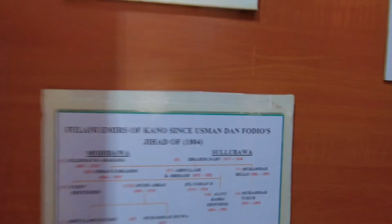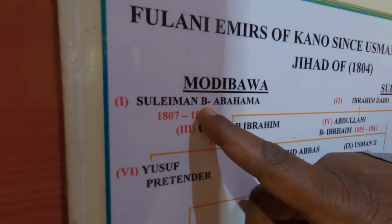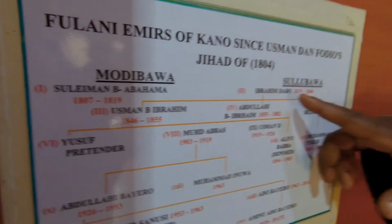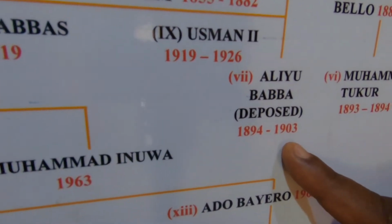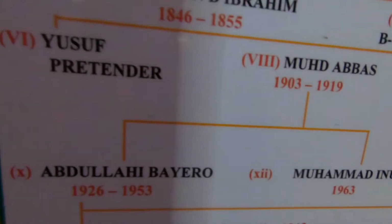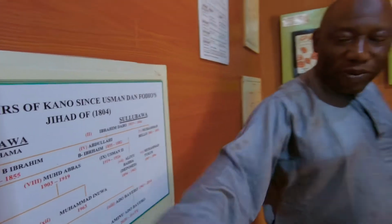Fulani emirs. Yes. See the first emir, Suleiman, who collected the flag from Shehu Usman dan Fodio. See the second, Ibrahim Dabo. See Emir Aliyu, when the British deposed him, the British sent this Aliyu on exile to Lokoja. See the one the British appointed, Abdullahi Bayero, and Sanusi.